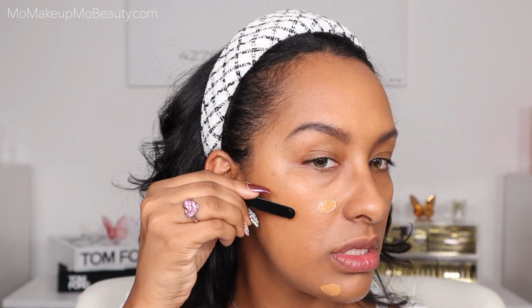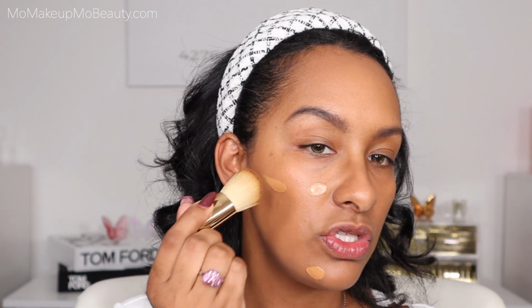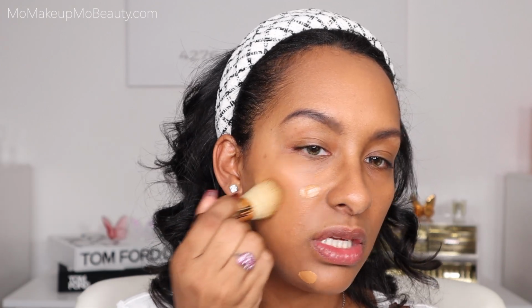Going back into the cover with my spatula. Picking up product. And I'm going to put a little more here and then down here where I have my little spots from some breakouts. And this is the side with the brush, so I'll just stick with the brush. And I'll more so do a stippling application and see how that applies.